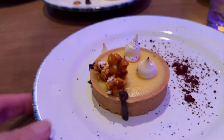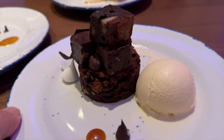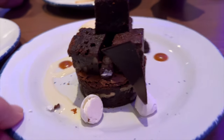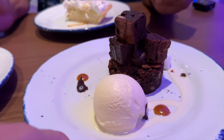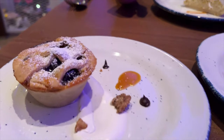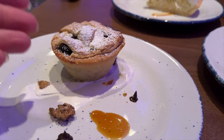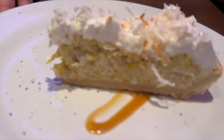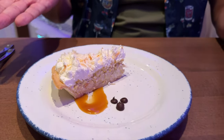Love it. So first up, we have the incredibly beautiful lemon tart. I am so excited for this. This is the chocolate decadent brownie with ice cream. Jeez, look at that. It looks like a superhero island or something, Minecraft-esque? I don't even know. It's gorgeous though. My cherry pie, which apparently is the last one. Oh, really? Yes. How cute is it? I thought it was a slice. It's literally a mini cherry pie. Like a little pot pie with cherry. And a coconut cream. Gorgeous.